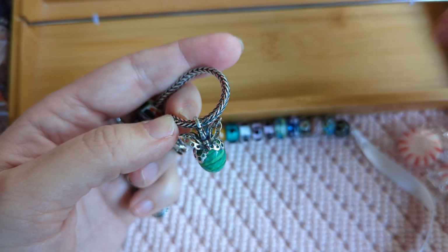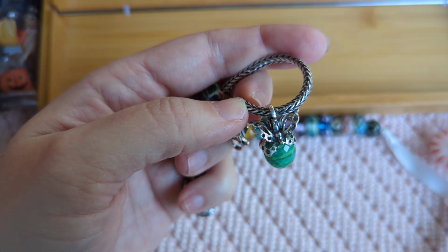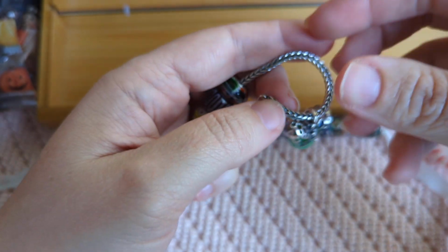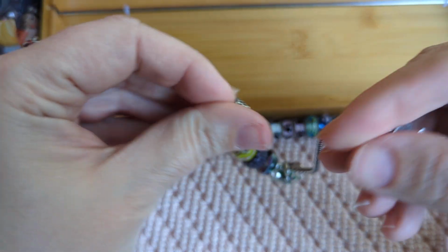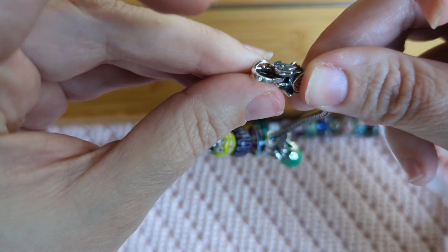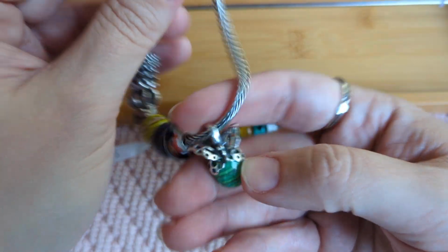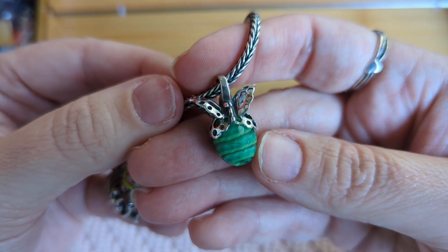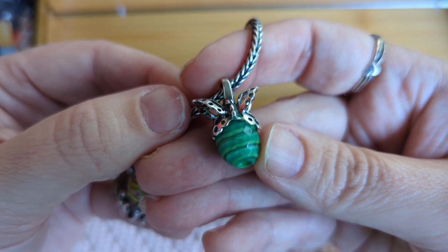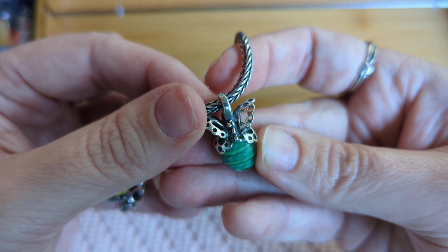And I'm going to clasp it on a regular, whoops, I'm about to knock my camera over, a regular necklace that's similar to the bracelet. It goes together with a clasp. So I'm going to put it at the bottom like that. So anyway, I hope y'all like that and that you enjoy it. It's a beautiful green, all different colors. It's so cute.